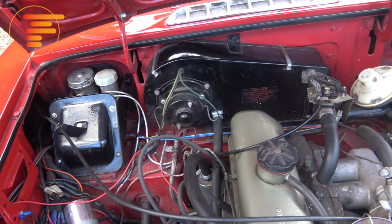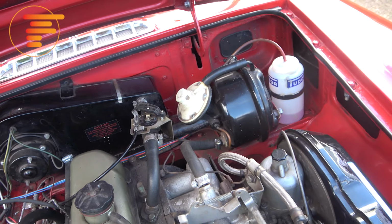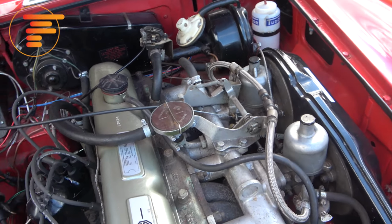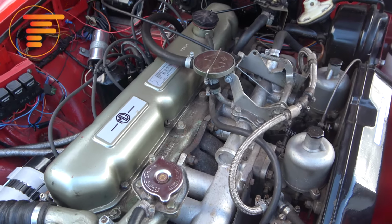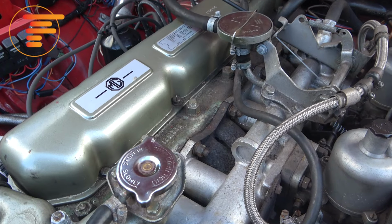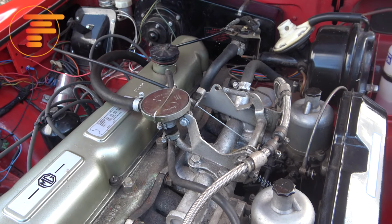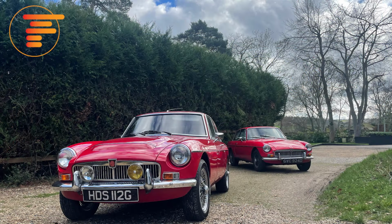Even back in the 1960s and 70s, companies like Downton Engineering were getting 200-plus brake horsepower out of these engines with mild tunes to the cylinder head and that sort of thing. You can go for a triple carb conversion as well, as opposed to the standard fitment of twin HS6 carburetors, which is what this car has. You can get this car with a 3-speed automatic gearbox as well, but when it comes down to it all, the proof is in the driving. So let's take it out for a drive and see how the car performs.